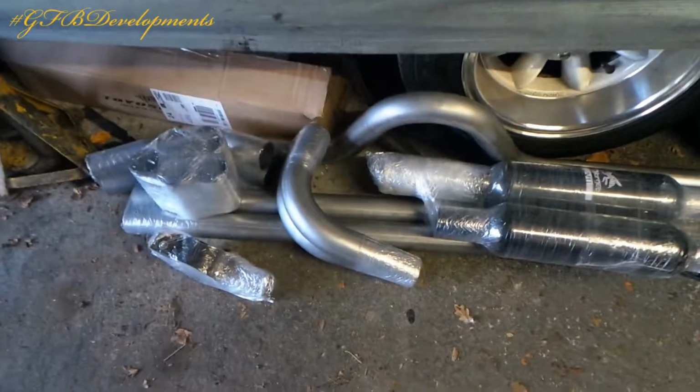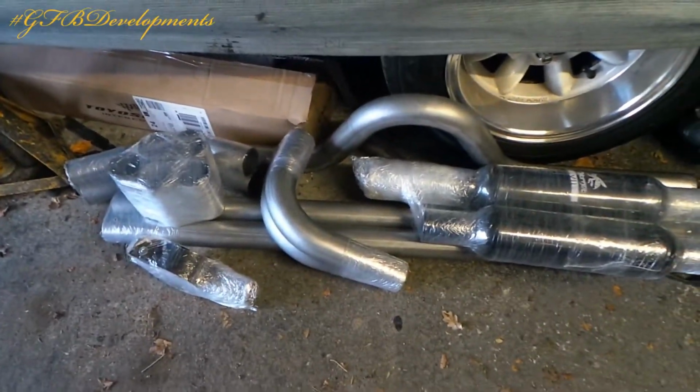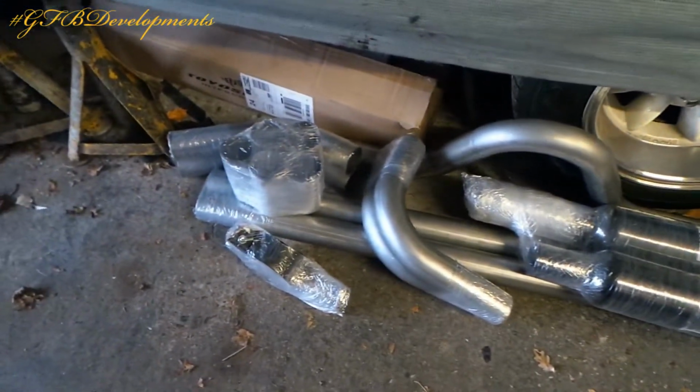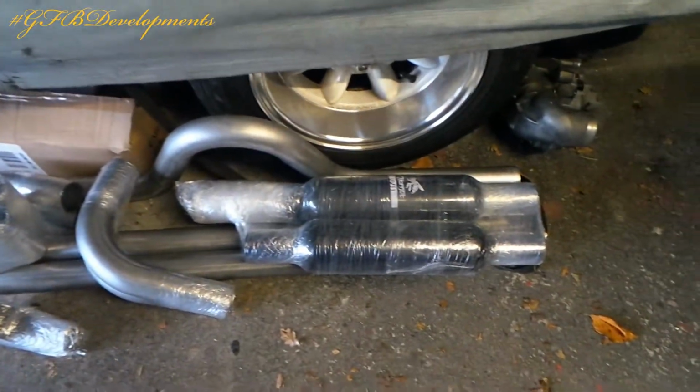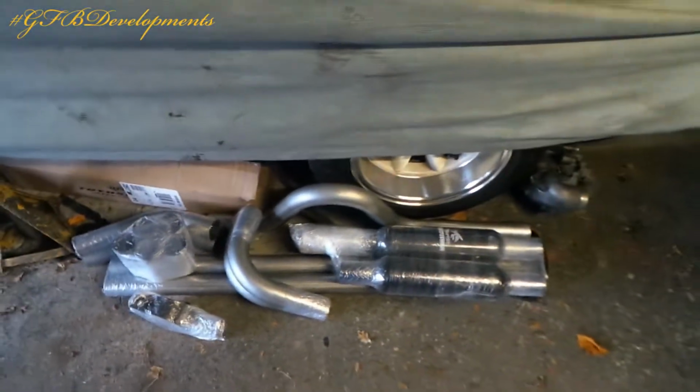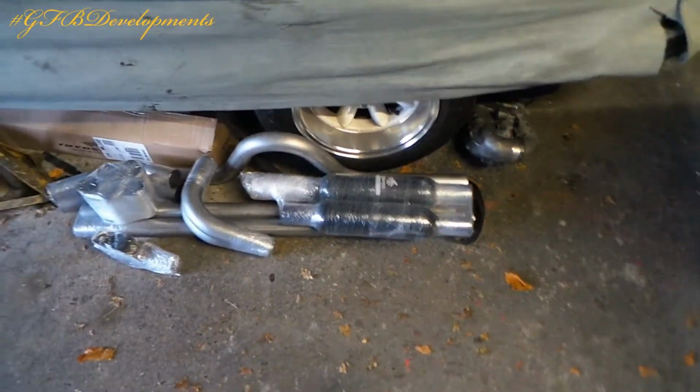Well, the main big parcel was this. That is a full exhaust kit. It's one of the universal exhaust kits. It's only mild steel, it's not stainless or anything like that, because to be honest, the amount of times I strip this car down and change my mind, I don't want to be forking out a heck of a lot on stainless steel exhaust fittings and everything.